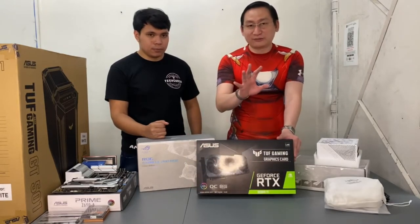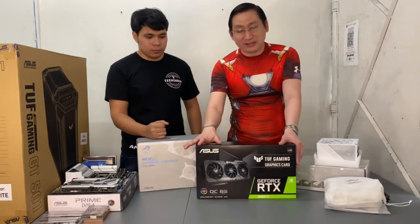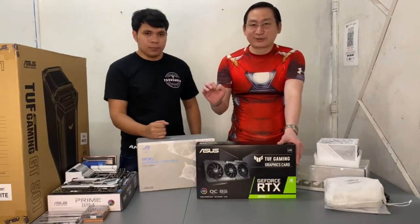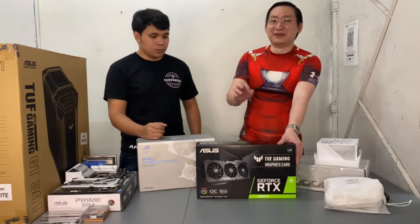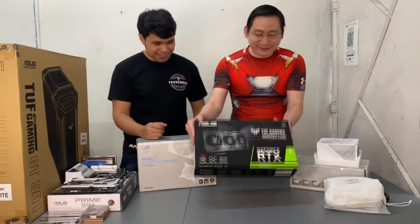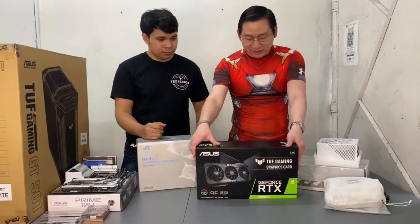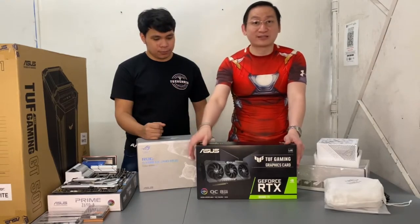Pero iba rin yung core counts ng 3060 Ti versus the 3060. Kung magta 3070 naman po tayo, slight difference lang naman, but the price is different. And of course, 3080 medyo masakit na sa bulsa. Kaya itong pinili ko yung Tough Gaming from Asus. Of course, there are a lot of notable brands din.